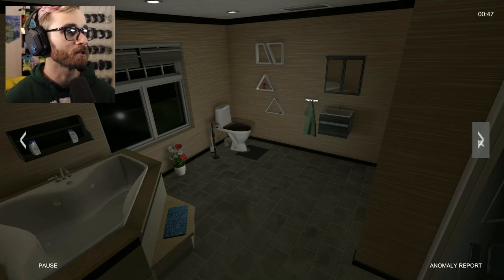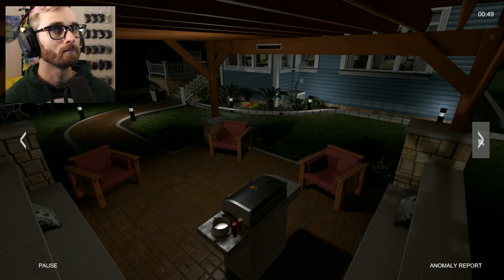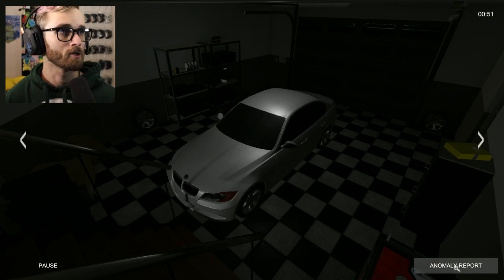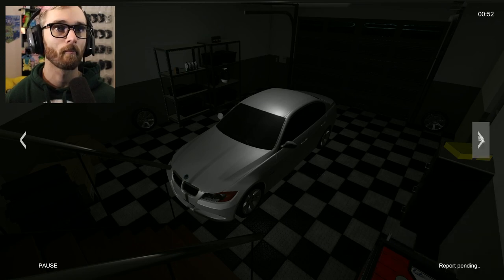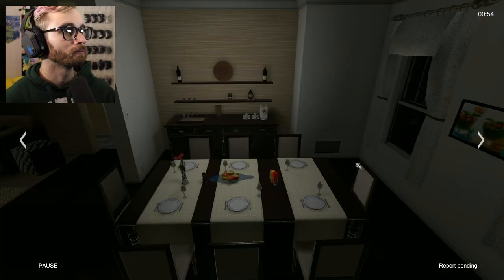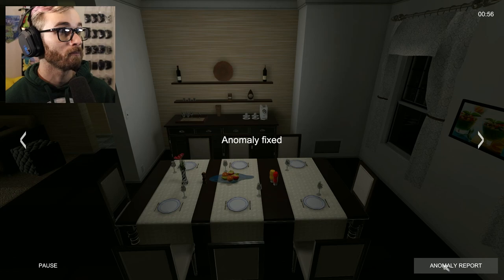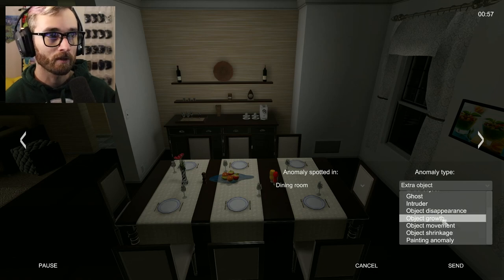Dude, there is so much. This game is going to increase my awareness so much. Is that an extra object? Was that tire always there? There's wine in that glass now. Was that always there? Oh. Object growth.